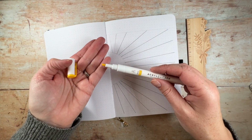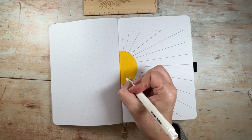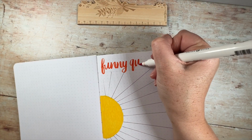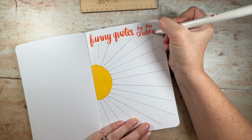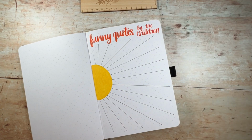I love how these are so opaque and there's no ghosting at all in the Archer and Olive journals. Now we just need to add our title. I'm using the calligraph pen with the broader brush head for the main title. The smaller nib of the calligraph is perfect for any other details.